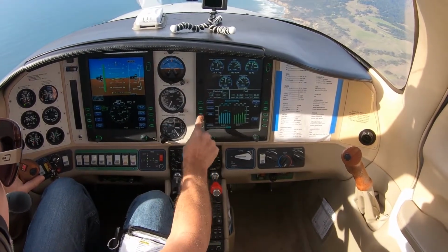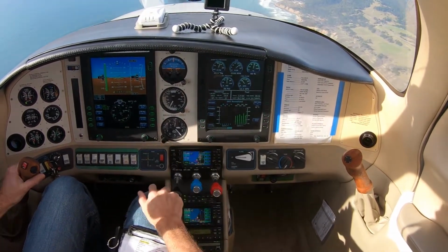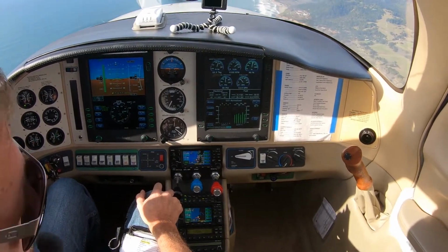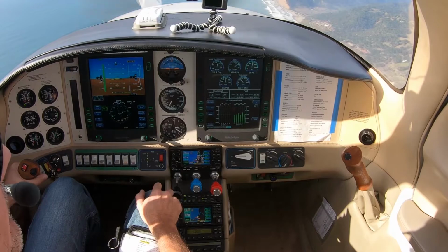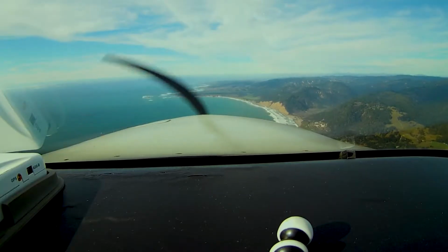So we've reset this for best economy. Now we normalize. And again, we get down to 12, which is kind of what I expected. So everything's functioning normally. A lot of white water down there today.